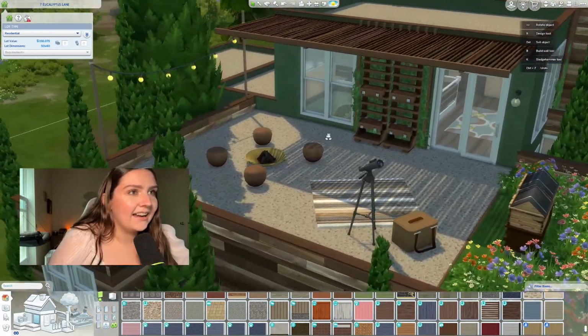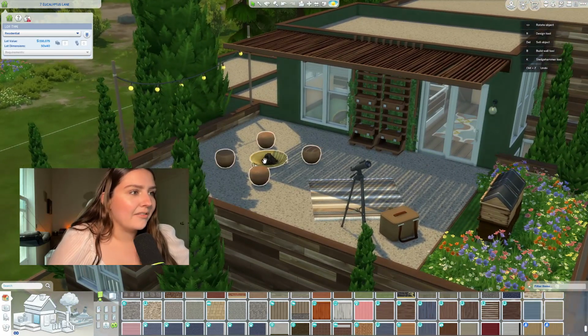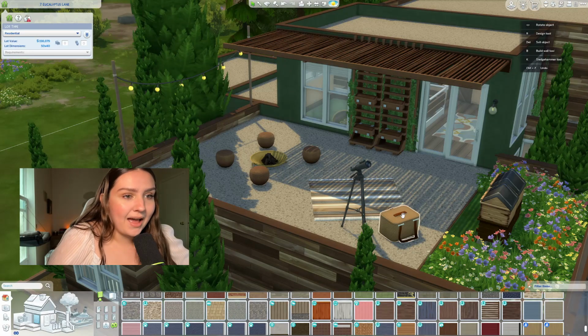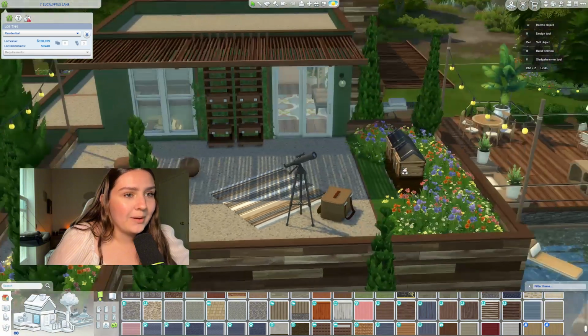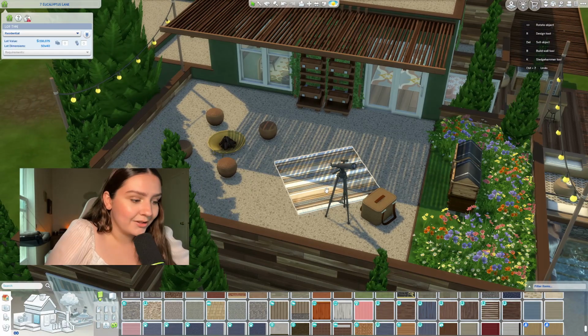How cute is that? I put these from the Desert Luxe. I got a couple string lights. We got a fire pit. We've got a woohoo blanket. We've got a picnic basket, a telescope, and I put a couple bee boxes out surrounded by wildflowers so that they can pollinate like right next to their home.